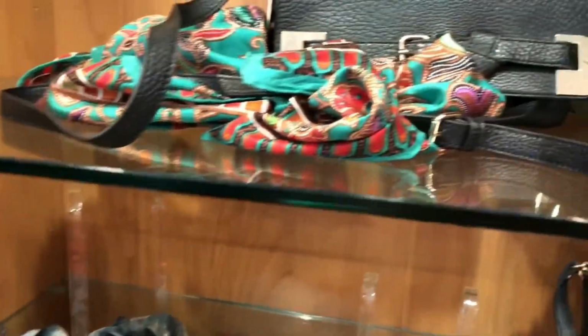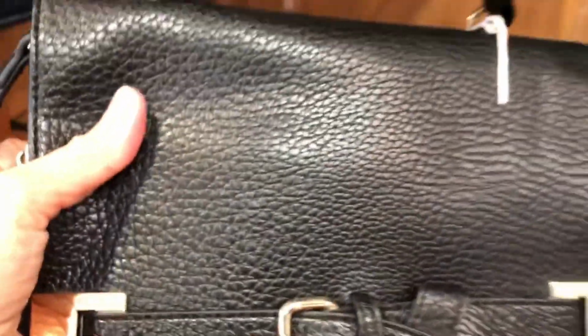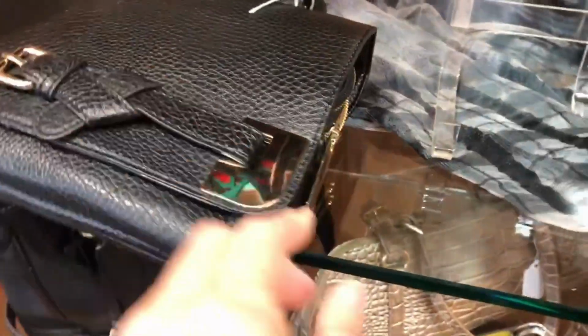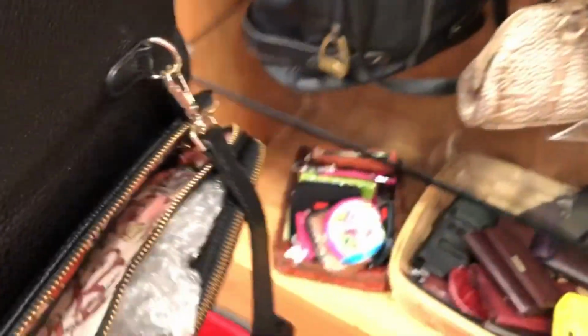The minute I touched this handbag, I could tell this leather was beautiful. This is genuine leather. And I'm looking for the marking on the zipper, and there it is, Big Buddha. Big Buddha is not a huge money maker, but their quality, in my opinion, is really beautiful, and I do sell a fair amount of it.